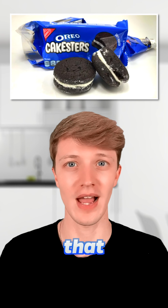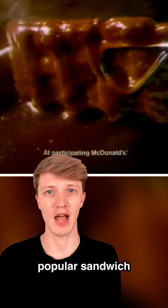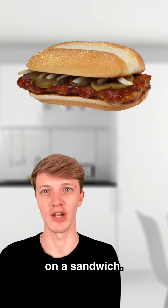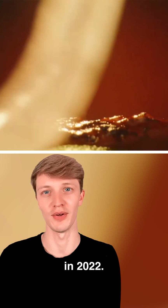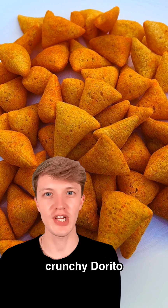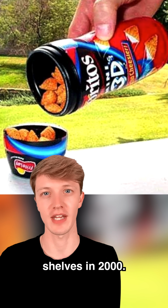Discontinued foods that we all miss. The McRib sandwich was a very popular sandwich from McDonald's. It was a rack of pork ribs on a sandwich, but sadly, McDonald's discontinued this in 2022. We all miss 3D Doritos. They were a 3D crunchy Dorito with cheese in the middle, but sadly, they were taken off shelves in 2000.